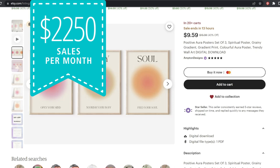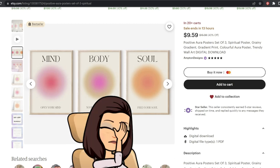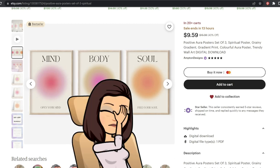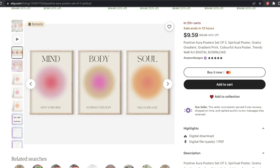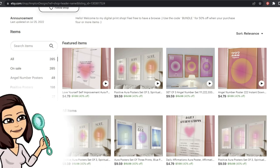I feel like I hate saying what Everbee estimates their earnings as and then giving you my estimated earnings, because I feel like it's always a little bit frustrating to hear that lower number second. But when you really bring it into perspective, this store is making over $2,000 a month on this one listing. That is crazy, y'all. This is so cool. And when we look at their storefront, you can see that they have 400 listings. So it's not the only thing that they're making money on. Super cool. Okay, moving on.